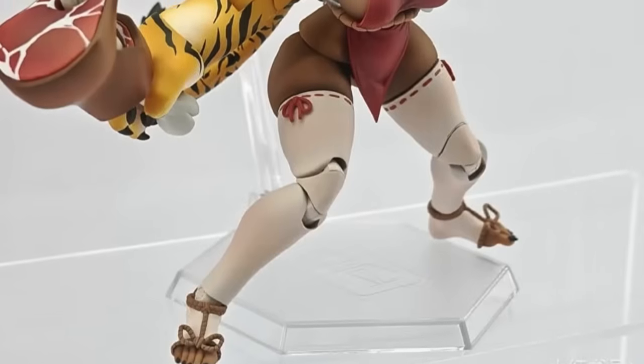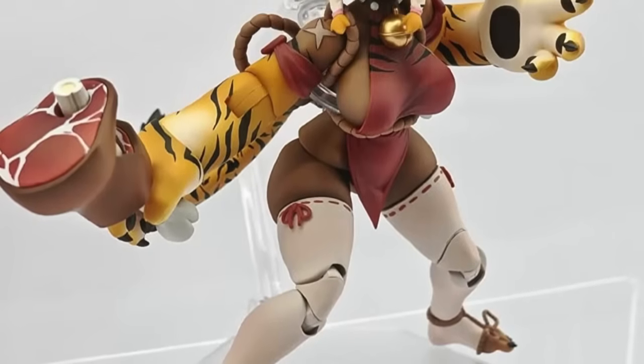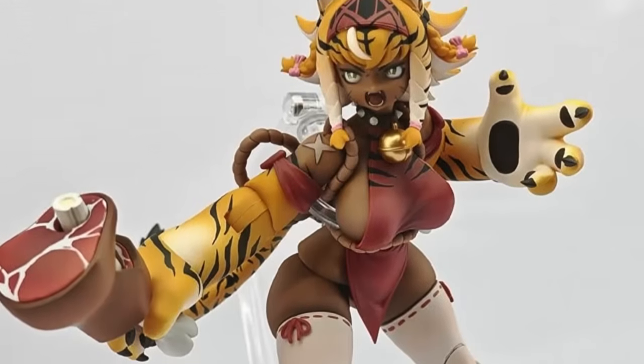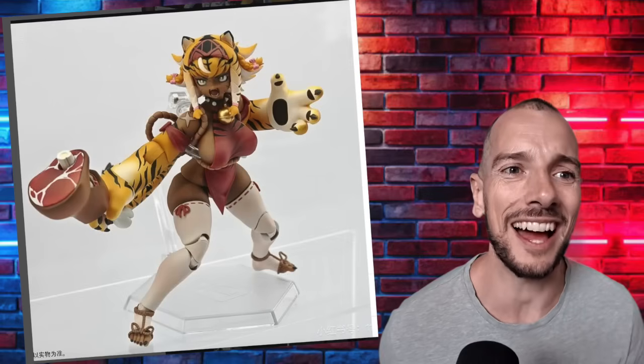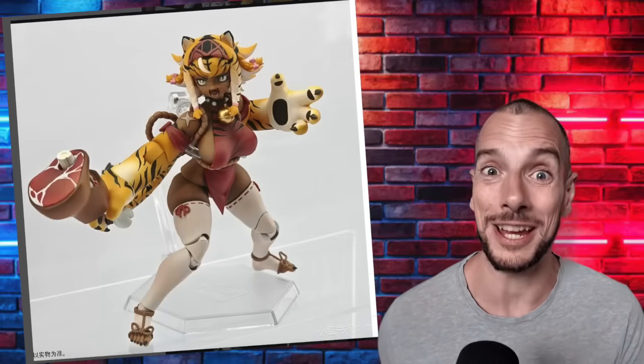Speaking of fun-looking anime girls, we got a little picture here from Mezco HK, who posted on their Instagram this upcoming Snail Shell figure, and I am a big old fan of Snail Shell. Tiger Nyang Garu. I think that's how you pronounce it.